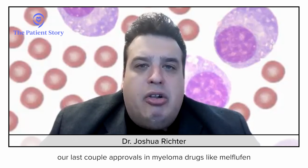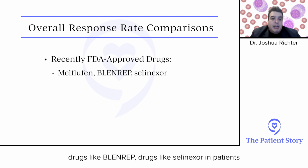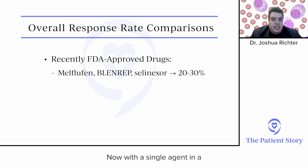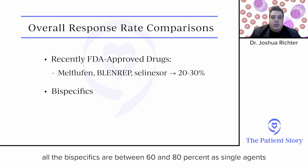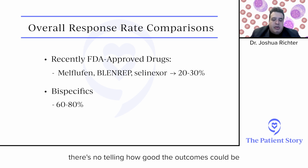That's so great. And as a single agent, that response is really something else, right? To put it into context, if you look at our last couple approvals in myeloma, drugs like melflufen, drugs like Blenrep, drugs like selinexor, in patients who are triple class refractory, we saw overall response rates of around 20 to 30%. Now, with a single agent in a more heavily pretreated group of patients, all the bispecifics are between 60 and 80% as single agents. Once we start combining them and moving them further up, there's no telling how good the outcomes could be.